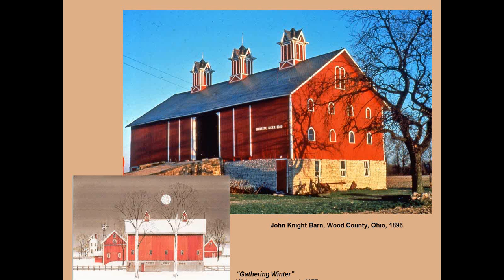I included this slide because I've always loved this barn. You can barely see it from Interstate 75 to the west in Wood County near Cygnet, I can't remember how it's pronounced. Just a magnificent barn, particularly the cupolas, which are not just decorative, they're important because they allow the humidity and the moisture to come out of the barn.